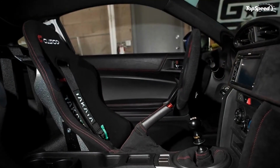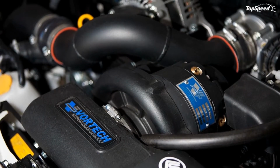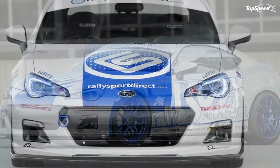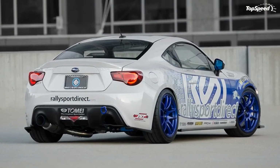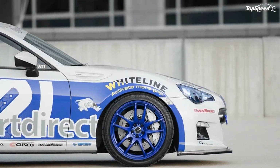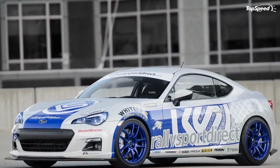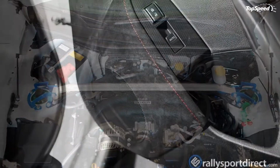Drivetrain. It may look the part of a heavily customized race car, but the Albino Rhino is far from a rocket on 4 wheels. RallySport Direct did install a Vortech supercharger to increase the BRZ's output from 200 horsepower and 151 pound-feet of torque to 230 horsepower and 182 pound-feet of torque. I'd personally love a little more power, but that's not too bad for a supercharged 4-pot, but the $6,010.99 price tag attached to the supercharger is a little shocking.